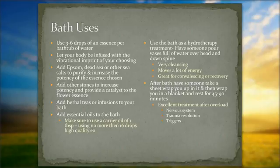And then we could use the bath as another type of hydrotherapy treatment where you would have somebody pour a vase full of water over your head and down the spine. So they would be dipping out of the bath and pouring it over the body. This is a very cleansing, moving a lot of energy kind of treatment. And it's fantastic for those who are very, very weak because it brings in a lot of light and energy into the body of the person receiving the treatment.